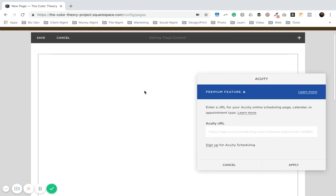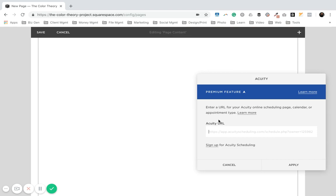But let's say I want to make this my booking page. It lets me sign up for Acuity right through here. That lets Acuity know that you're a Squarespace user, member, whatever they want to call it. Then you click here to set it up, and once you've set it up, you come back and apply that link here. I have never paid for Acuity because I signed up through Squarespace. And Acuity is literally my lifeline. Any type of call, any type of meeting, any type of coaching, I set up through Acuity.